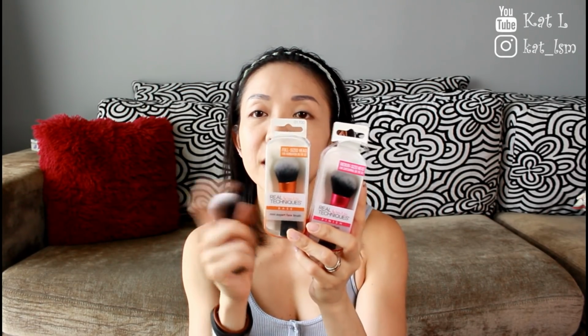What the heck is this one? This is a mini multitask brush. It's like a mini version of their brush. Oh my goodness, so cute. Then this is the mini expert face brush, which is for foundation, but I'm using the beauty blender today, so I'm not going to use this. And then this one is a sculpting brush. Look at that! It's so cute! I'm going to use this brush just because.